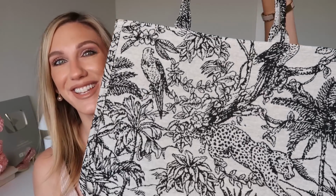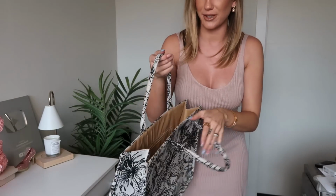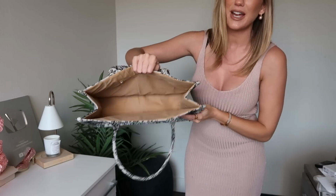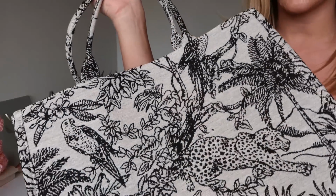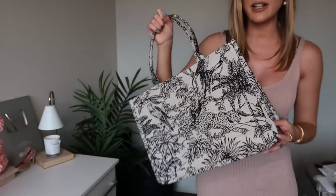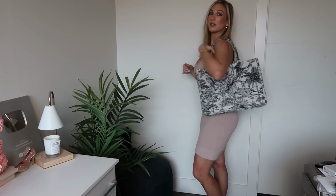Okay, loving this, and I actually put it to work today. So this is considered a tote bag, a computer bag, a book tote, or something like that. Again, Dior inspired, with the beautiful print on here, but so much more affordable. And I've been looking for more of a computer bag, so you could carry it like this. Today I was carrying Aries' bag, so I was just carrying it down here.